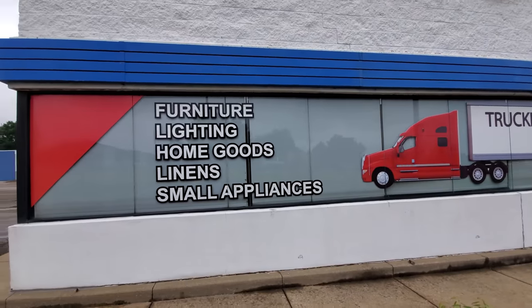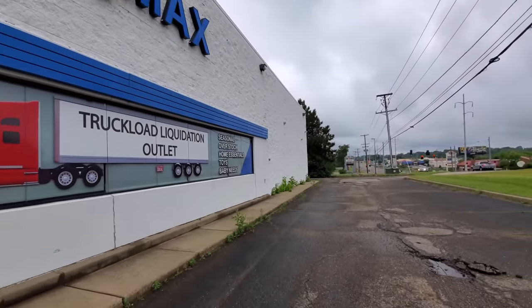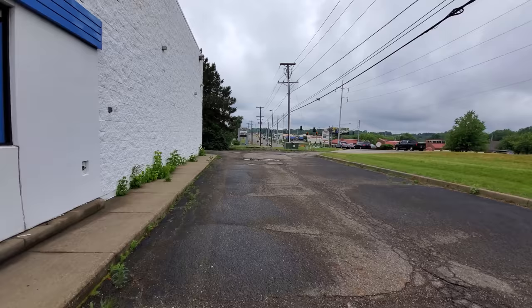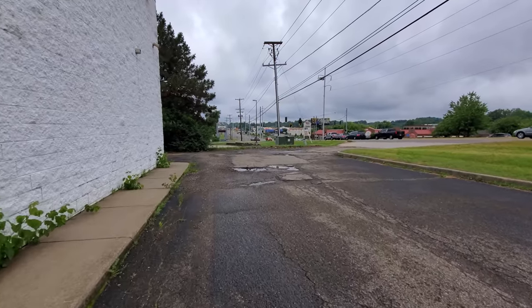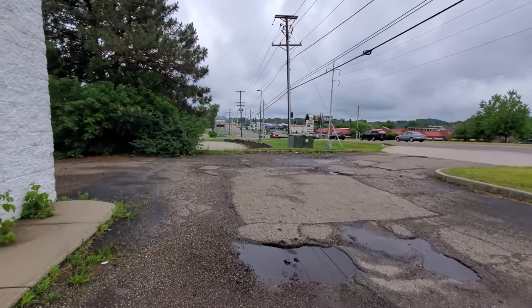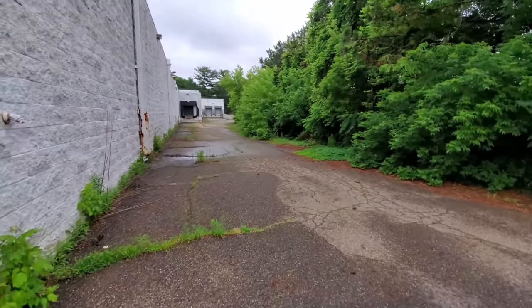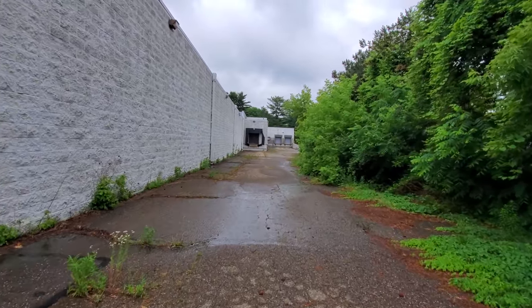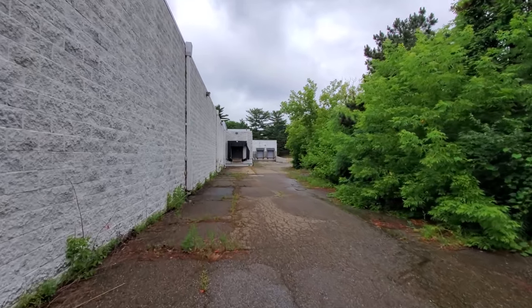here's the Bargmax signage on here. Kind of surprises me that's still up, but, you know, again, I kind of think that's a deterrent. I think that when these places are left abandoned and they take down all the signage and everything, then it's obvious that it's abandoned. And anybody who might do so might see it and go, okay, I'm going to break in there and see what I can find. But if they leave the wording up and everything, and it still looks like an open building, then somebody who otherwise would break in if it was abandoned probably just ignores it. They probably don't even see it because they're not looking for an open building.